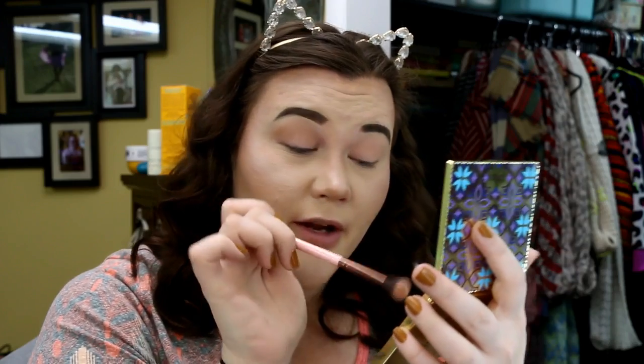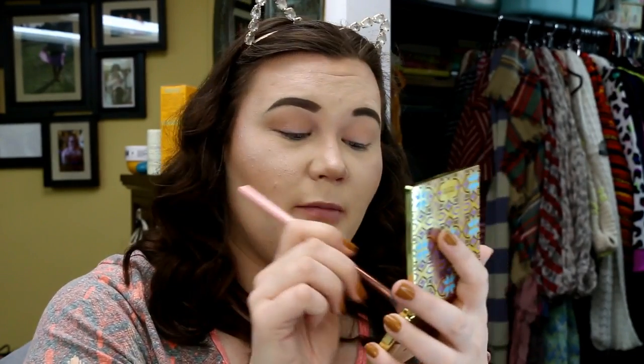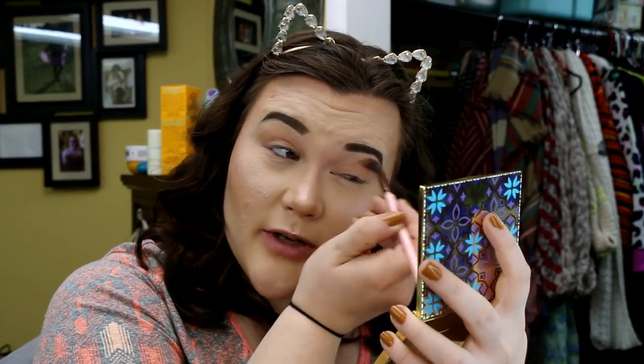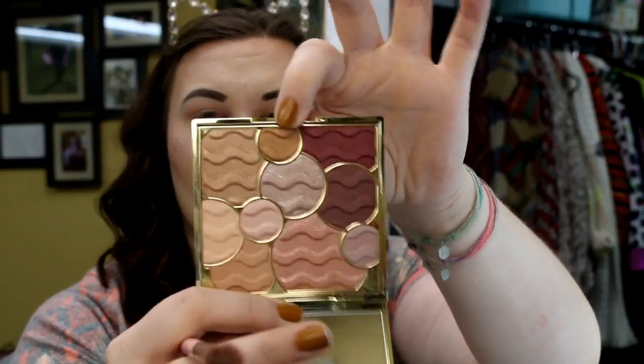I really like the mirror on this, by the way. This is really nice. Minus the giant smudge I put right in the middle, right where my eye would go so I can see. But minus that, it's working very nicely. Damn fingers, smudge and everything. I think next I'm going to go into this. There's a gold shimmer shade right up here. Wow, you guys are really far away. Ugh, sorry. I don't know how that happens.